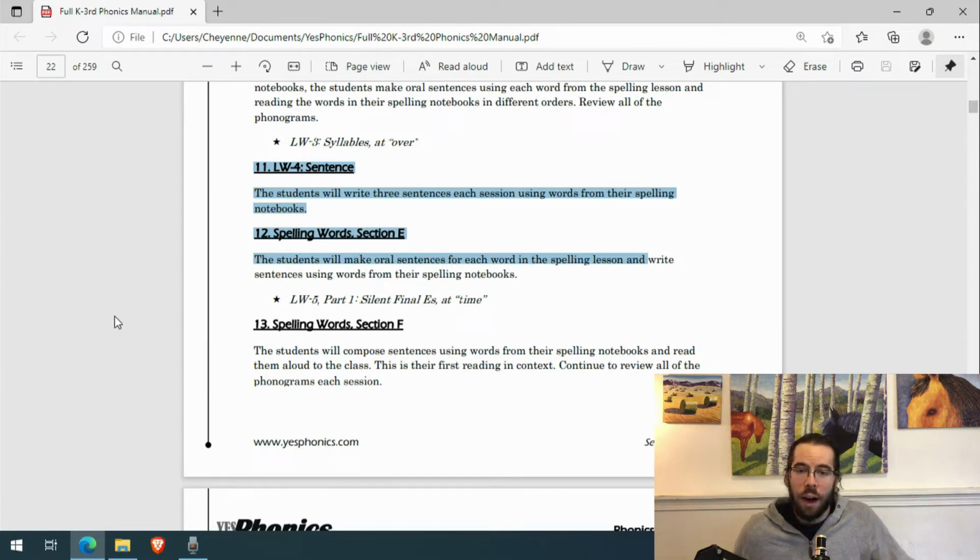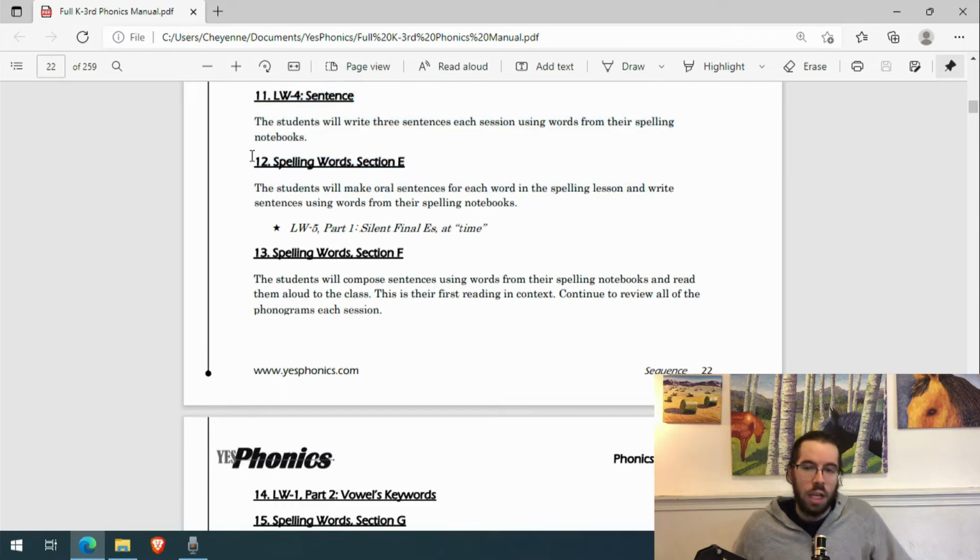And what you do there is you would just have them write 5 to 10 sentences using the first 5 to 10 words that we have taught from the spelling words section. From the first 10 spelling words, if that makes sense. And you could even just do 5 if you didn't want to do the full 10. So they're going to be writing 5 sentences with 5 of the first spelling words. Very straightforward.